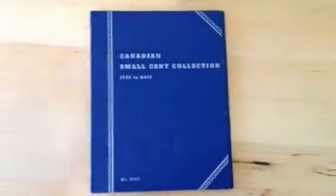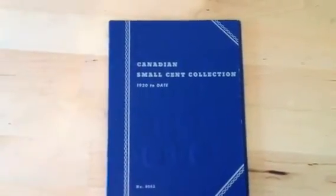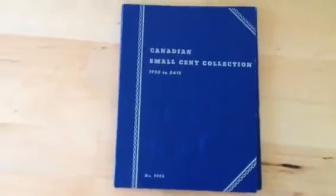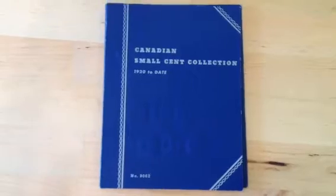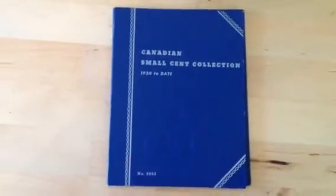Ta-da! The Canadian Small Cent Collection. Now we're talking 1920 to date. This particular album will fill up all the way up till 1972, and that's including some of the varieties that are in there. So what makes this such a hot set to put together today?